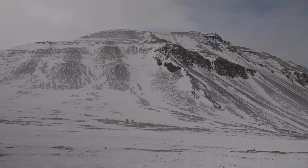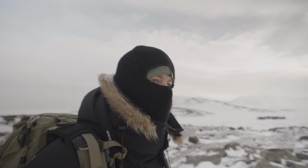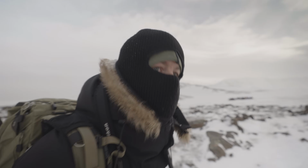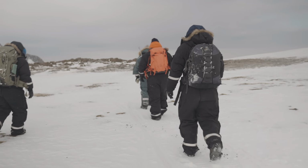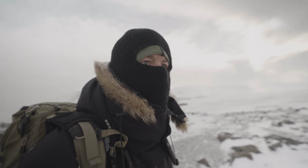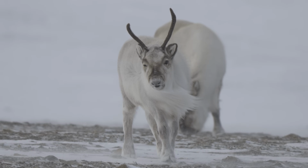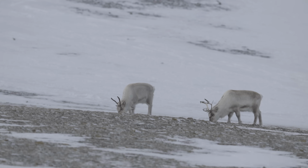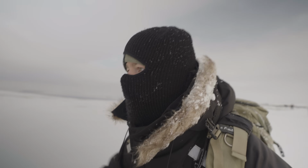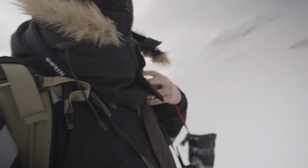It was time to try to get our first pictures. Almost 10 ptarmigans on a little spot here, so you just have to go around them. This is awesome. Just hope they don't fly away. Just have to come a little bit further before I take my backpack off in a hurry. Okay, I'm good to go.